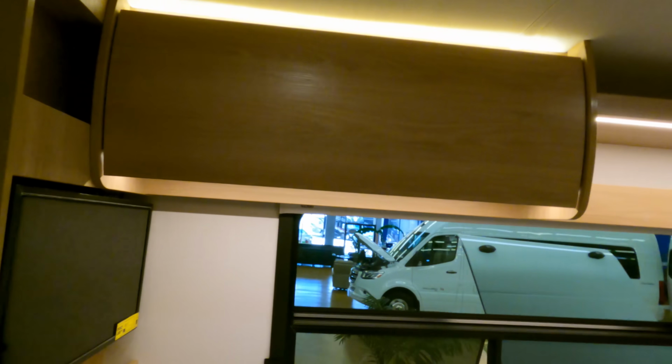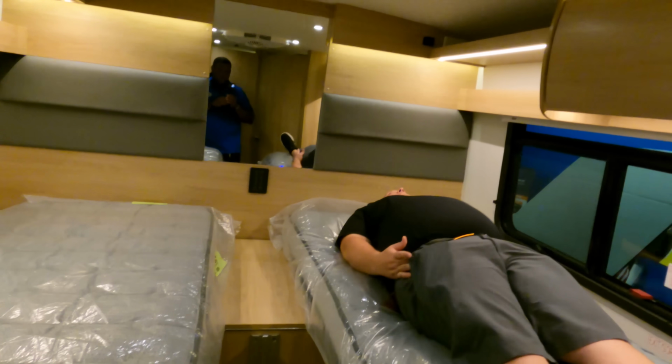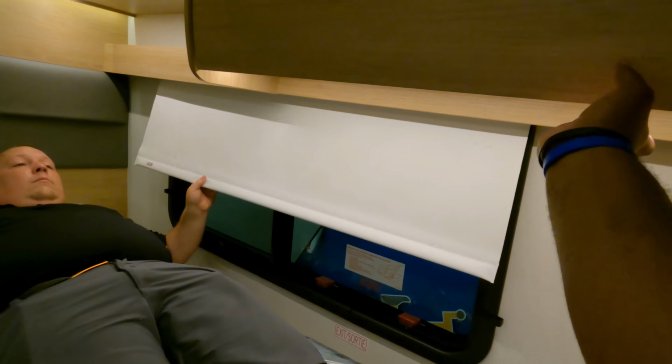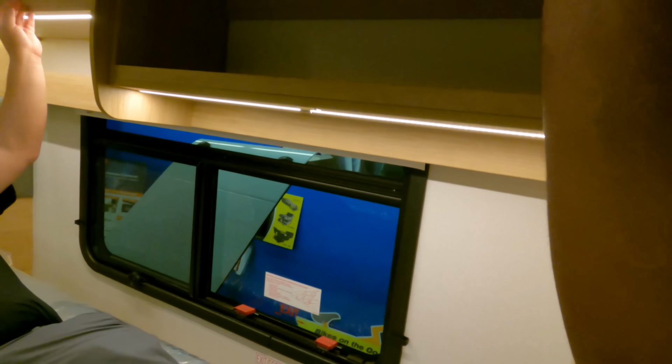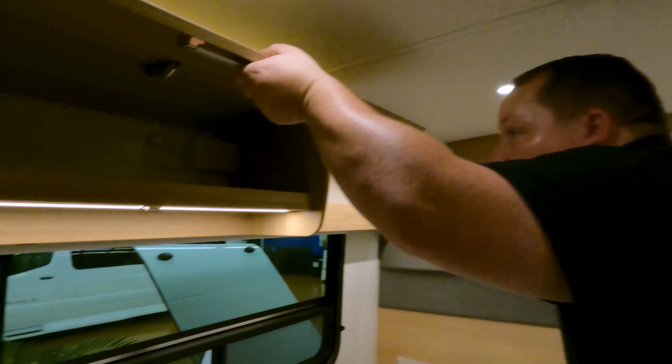So in the rear bedroom, so I mentioned it was, do you want to hold this? Yeah, of course. We mentioned it was a rear twin bed. So you see, you have the bed here. You have space above. You have blackout shades on either side. You have cabinets above on both sides. You have storage above there. There's outlets up there as well.